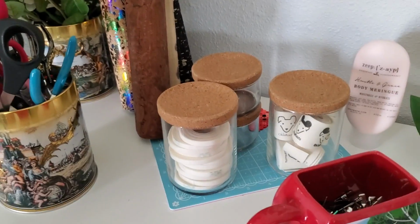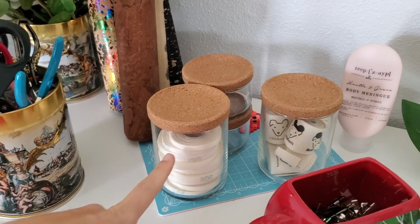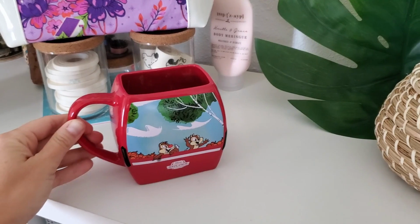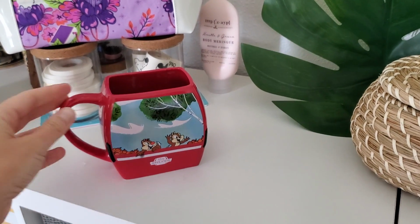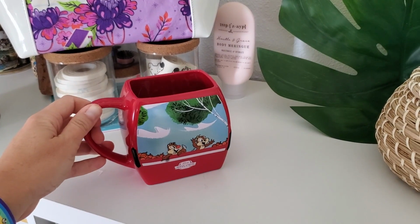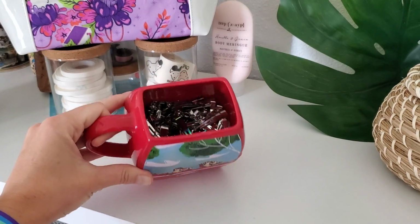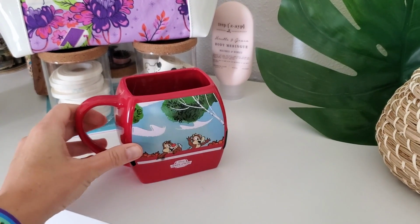I have a bunch of these little glass jars. These are all from IKEA, and they're great at storing like a bunch of double-sided tape, my bag labels. I really love buying souvenirs from some of my favorite places like Disney World. If you've been around for a while, you know how much I love it there. And this is such a fun little gondola coffee cup, but not really practical to drink out of, so I use it for all of my little hair clips that I use to keep a bunch of paper pieces together.